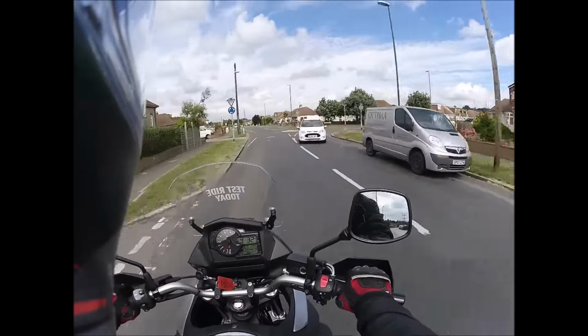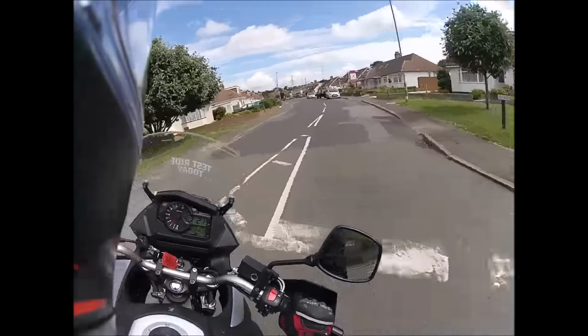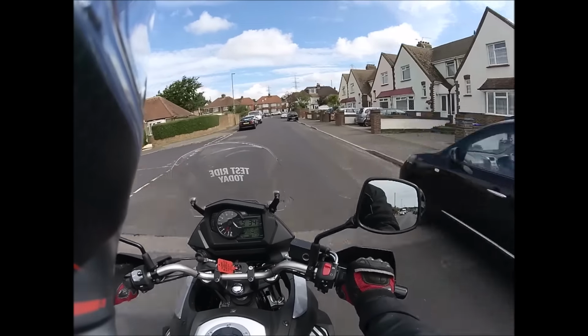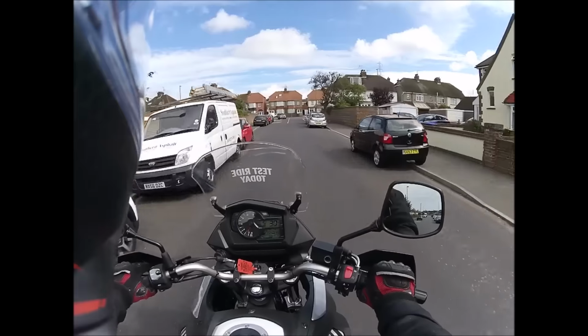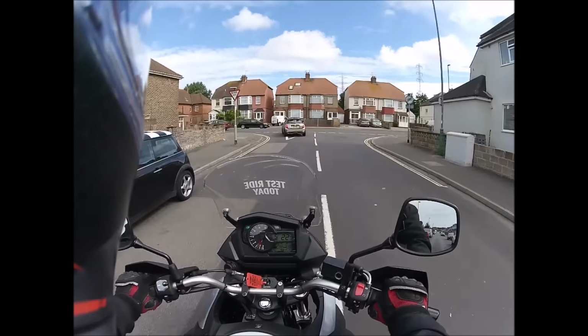Yeah, it's got some get up and go. And the seat is just, it's like the Cruiser, but you're sat better. Do you know what I mean? On the Cruiser you've got your feet out, your arms out, which is, how can I put it, really comfortable until you start doing any sort of speed.